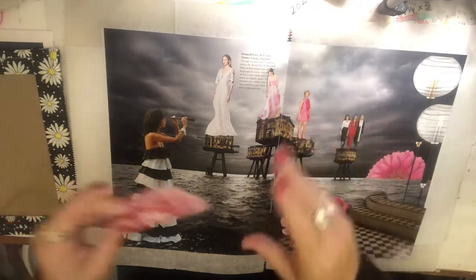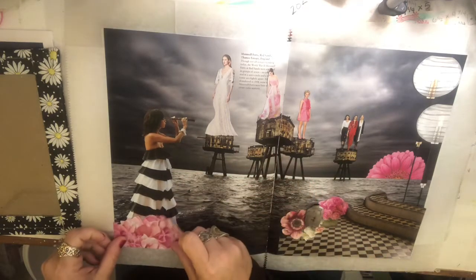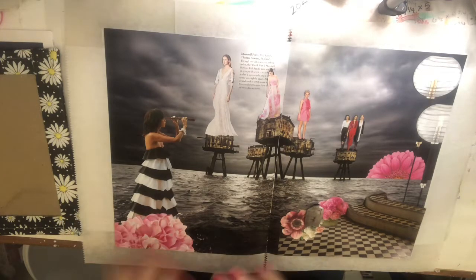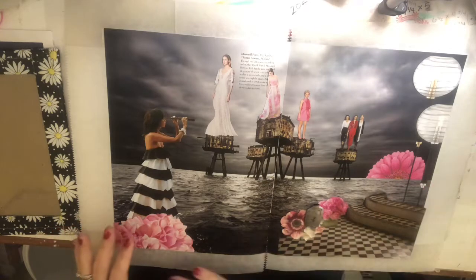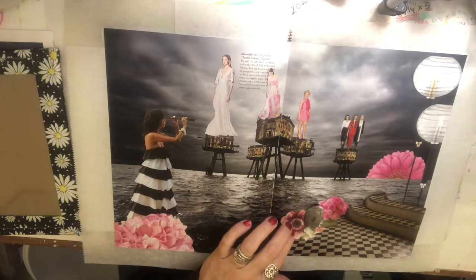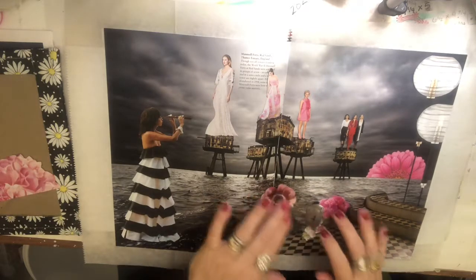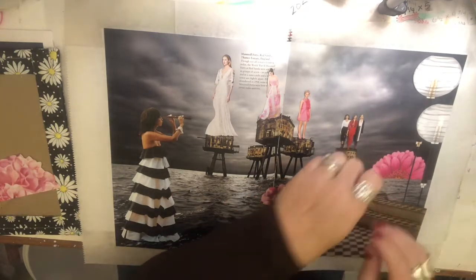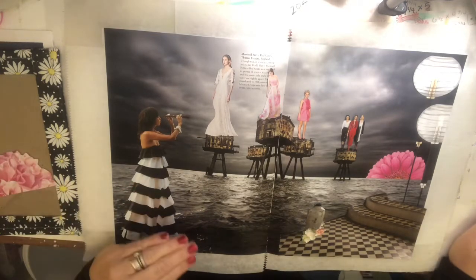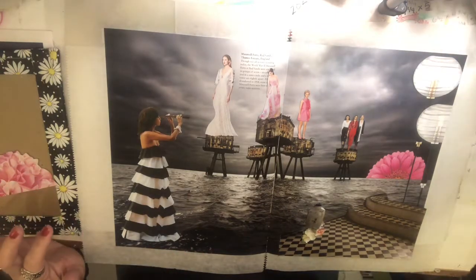Oh, here's one other element I found. I found this hydrangea piece and thought about placing it over the bottom of her dress where she's standing, just to even out the flow of the pink flowers. It depends on whether I use these flowers over here or not. If I leave these two off, I really don't need the pink on the bottom of her dress, I don't feel like. So it just depends. Let's get started and see what we come up with.